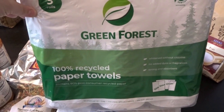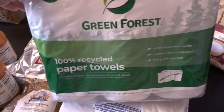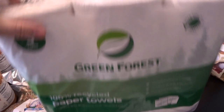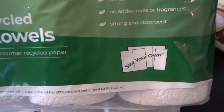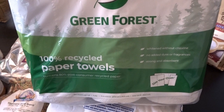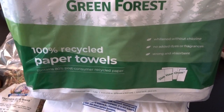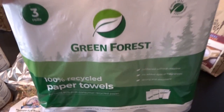And then lastly, I got a couple of non-food items, just like the little cutting boards. Thought I would try these recycled paper towels. I noticed we were getting low on paper towels, so I figured I would just get a 3-pack for now. I love the paper towels that you can make your own size with the little half sheets instead of a whole sheet. Most of the time I only need a half sheet. We don't use a ton of paper towels around here, but it is nice to have for quick cleanups or things like that. Sometimes you just need a paper towel, so I picked up that.